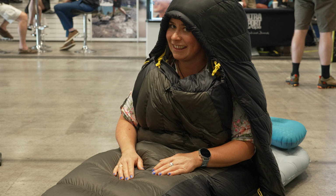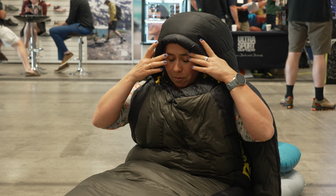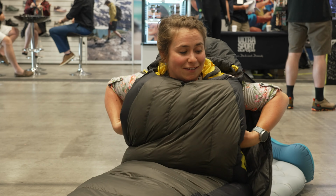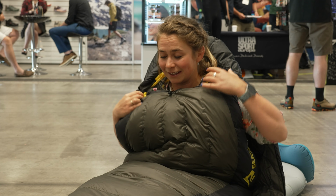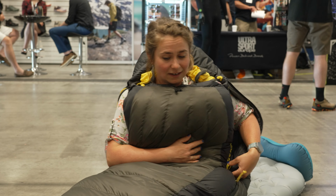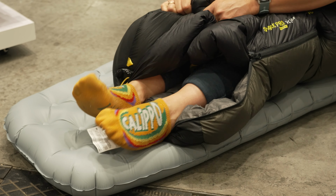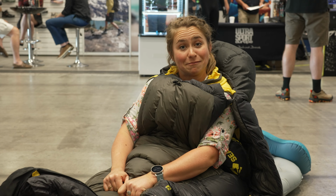I am here in the Sea to Summit Spark Pro sleeping bag. It's pretty warm. The best thing about the sleeping bag, as you can see, is this free flow zip system, which means I can put my arms out, which is amazing. So it's got a short zip on this side and then a full length zip on the other side. I can even unzip my feet. So if you get hot feet in the night, you can get them out as well.